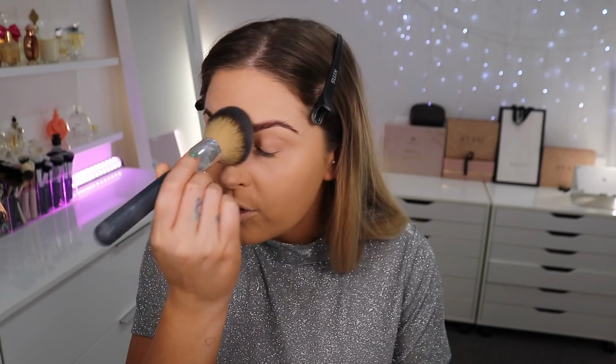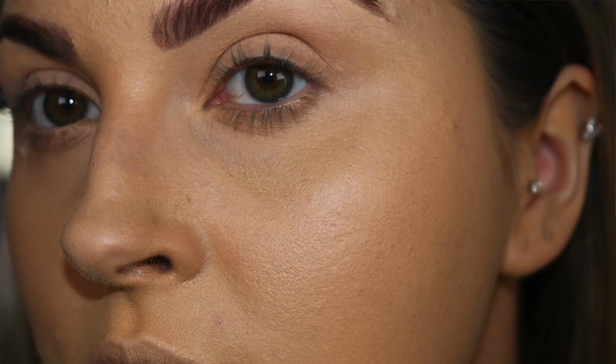So this one compared to the last one definitely separates a little bit more. I definitely think it's one to be set. Under my eyes it's separated a little bit, where I used my brush, it kind of moved the product, like it slid, but that's only on the primed side. The unprimed side looks amazing, so there you go. Maybe it's just not one for this primer. I don't know.